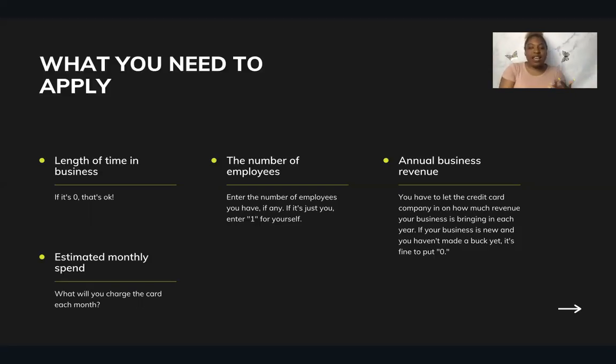No, do not lie to get more money, because you want to make sure that you're able to even pay back what they give you. So if you're not able to pay back 50K and they give you a card with 50K based off of what you said for your annual business revenue, you're going to be in the hole when you can't make those monthly payments. And then you're stuck with bad business credit, which you do not want ever. Okay. Estimated monthly spend, you're going to want to establish that as well.